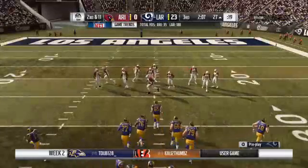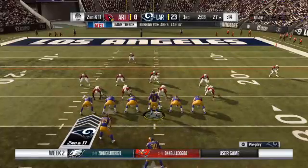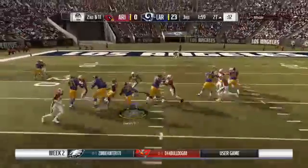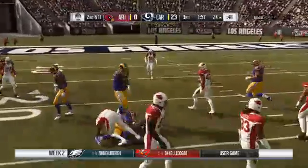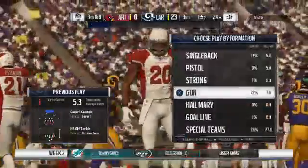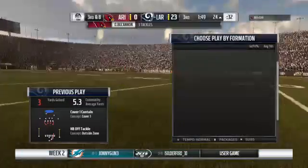A loss of a yard there to start out. That leads to a 2nd and 11. Back to the ground, this time with Gurley. And not much of a hole there as he gets it down to about the 24-yard line. Give him 3 yards on the run there. That still leaves him with a difficult 3rd and 8 coming up.